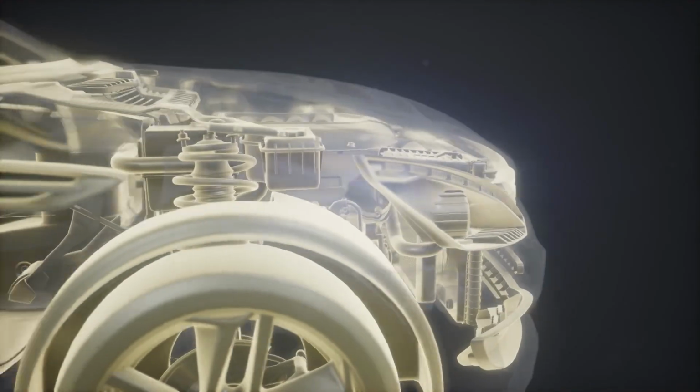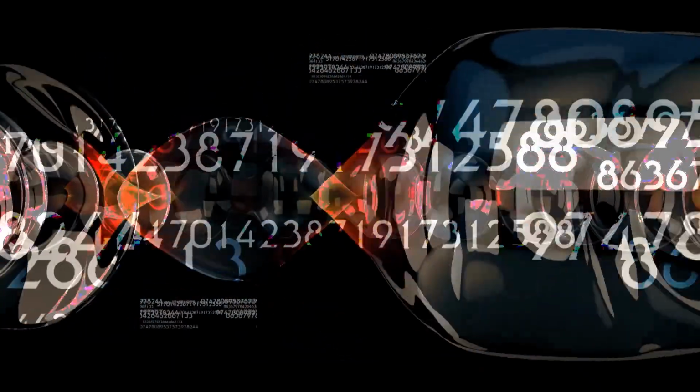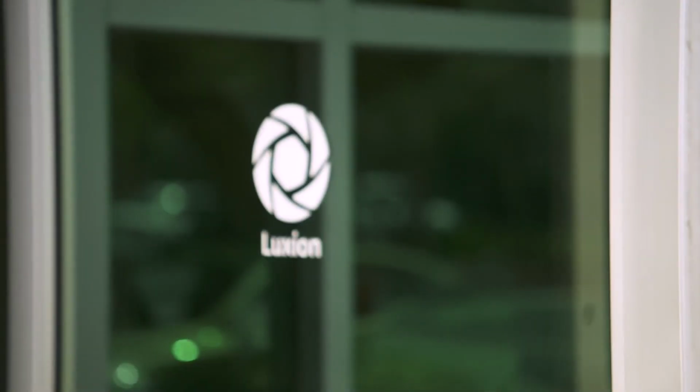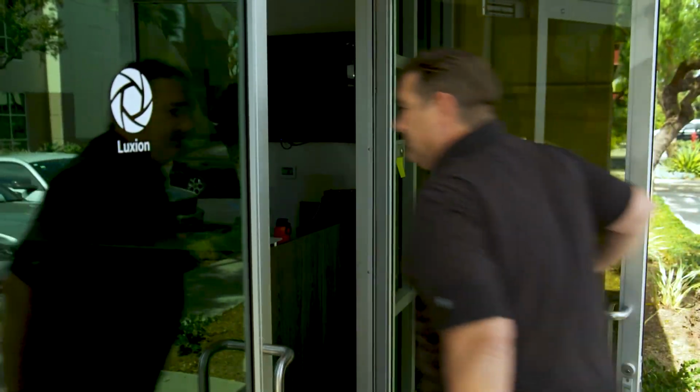Feature films to television to corporate suites, the thirst for eye-popping images and animation has exploded in popularity. Meeting that challenge is Luxion and their KeyShot technology. Luxion COO Jeff Hayden.